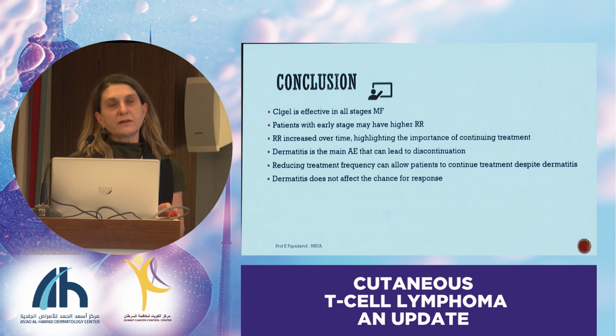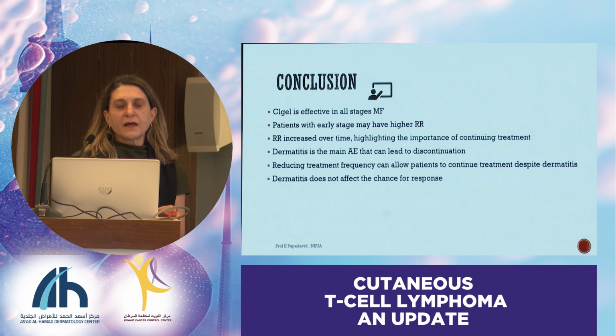And dermatitis might occur, but usually is not difficult to manage, and very rarely leads to discontinuation of the treatment. We can reduce the treatment frequency, add emollients, and sometimes we add topical steroids. And actually, the addition of topical steroids did not change the response to the treatment.